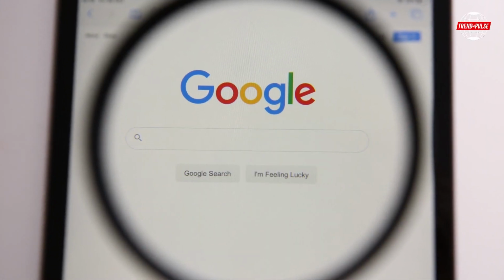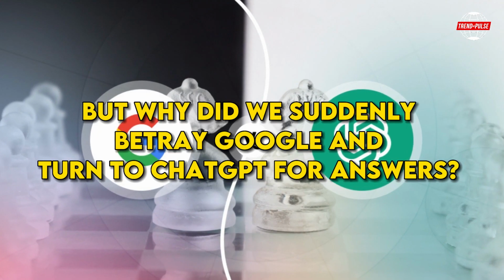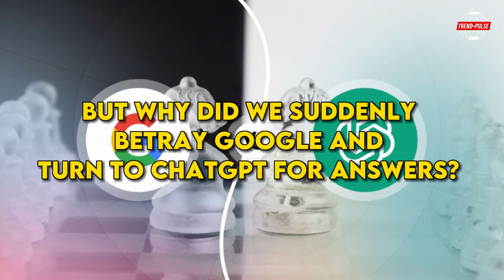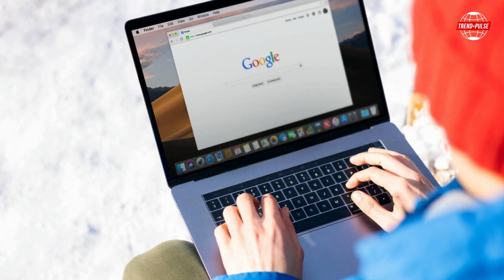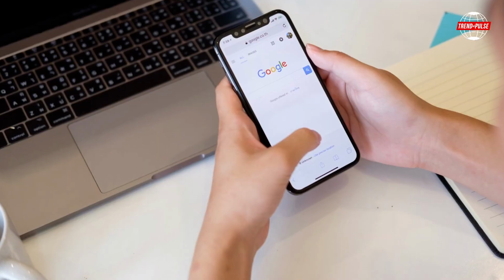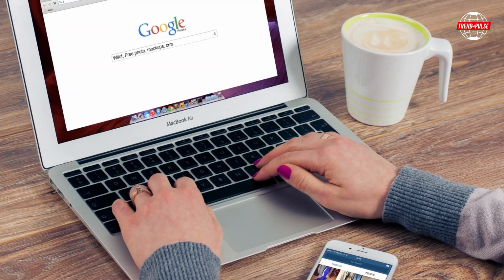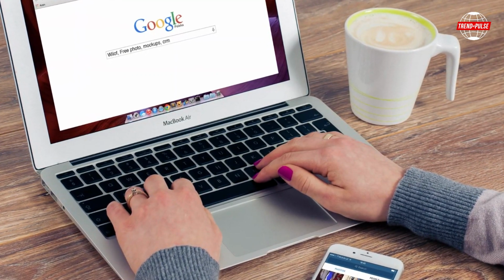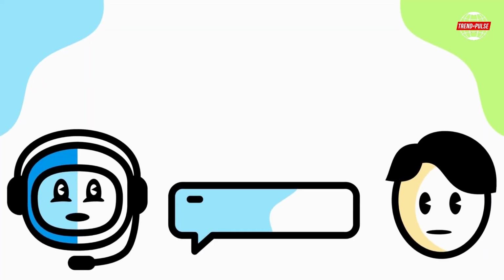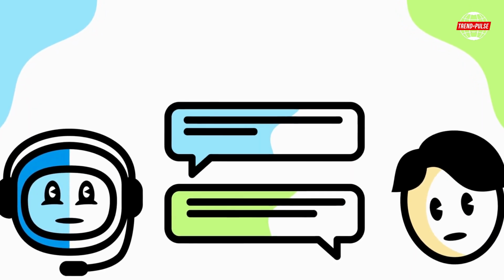Google, our old trusty friend whom we've relied on for ages. But why did we suddenly betray Google and turn to ChatGPT for answers? You see, Google has been our go-to search engine, fetching information from the vast web. It's like having a wise encyclopedia at our fingertips. But sometimes, we crave more than just plain search results. We want a dynamic conversation, a personalized interaction that goes beyond a one-sided query.